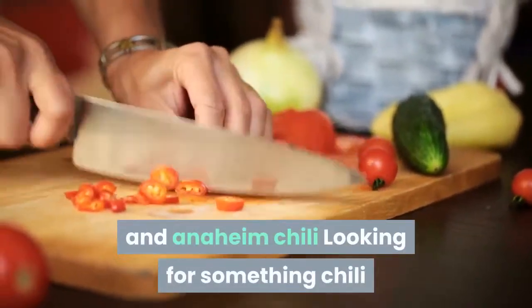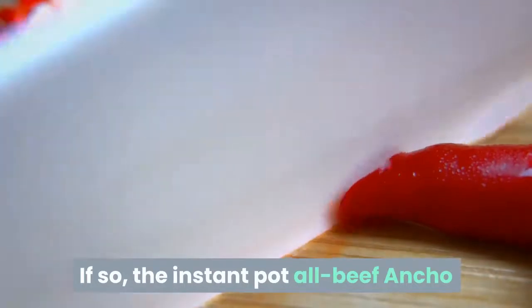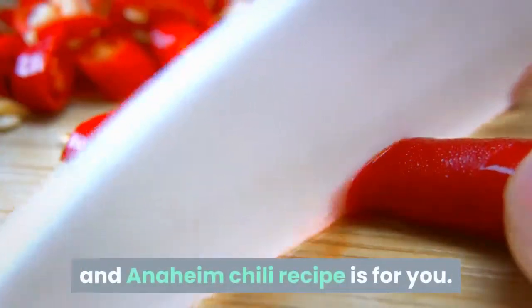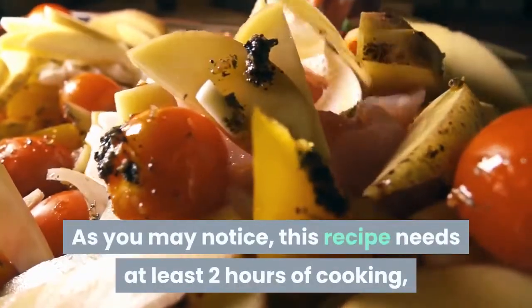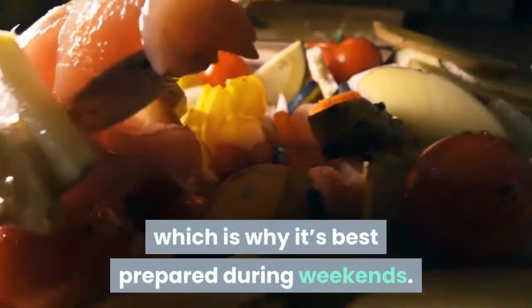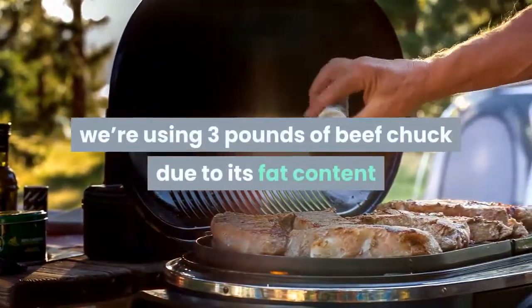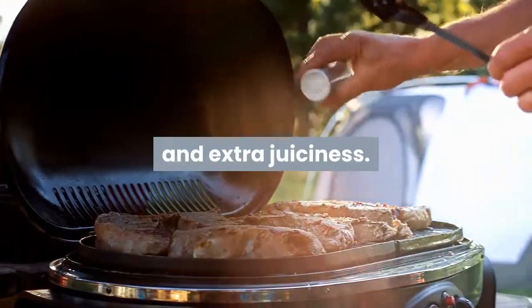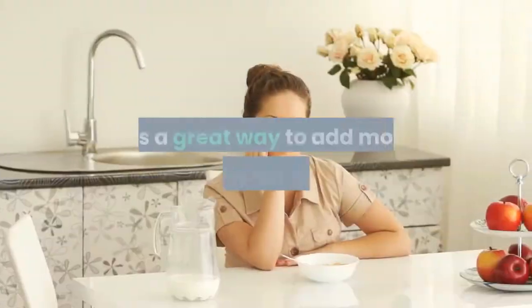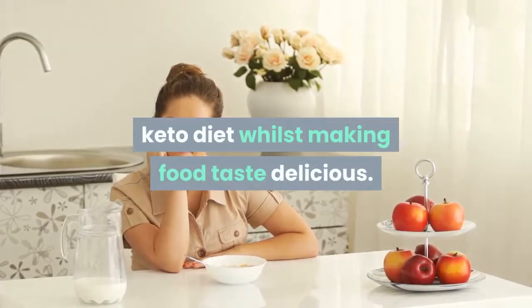Looking for something chili and low-carb keto that's also gluten-free? If so, the Instant Pot all beef ancho and Anaheim chili recipe is for you. As you may notice, this recipe needs at least 2 hours of cooking, which is why it's best prepared during weekends. For this dish, we're using 3 pounds of beef chuck due to its fat content and extra juiciness. It's a great way to add more healthy fat to your keto diet whilst making food taste delicious.